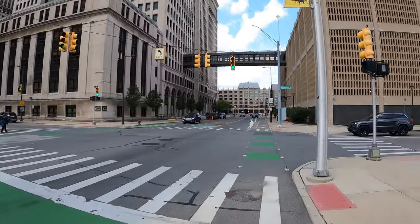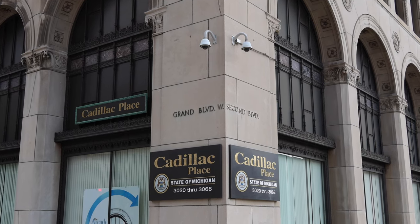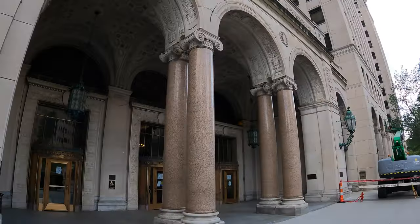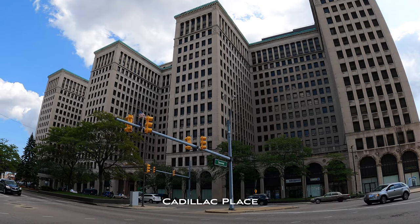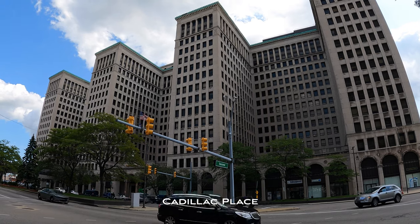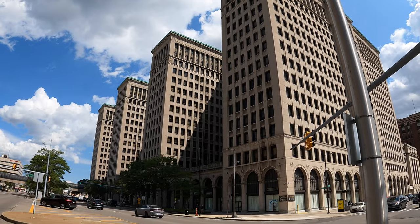Before long, I'm in New Center and checking out Cadillac Place, one of Michigan's national historical landmarks. This 1922 building was built as the General Motors headquarters, and it was such until 2001 when the last of GM's employees were moved to the Renaissance Center. In 1923, it was the second largest office building in the world.